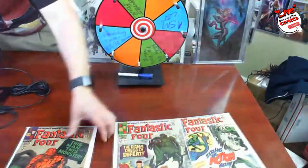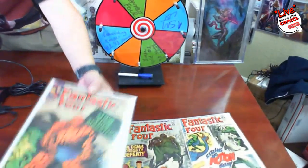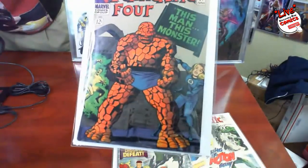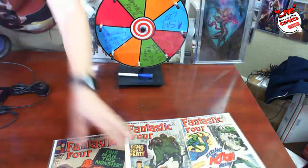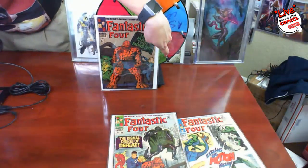Everything, even on this 58, when I say it's attached, it's barely attached. And it is attached, folks. All 3 is what you're bidding on. You're getting all 3 books in this lot. We're talking about 3 Silver Age books. We're up to a 22 lot. 3-book lot of some Fantastic Four Silver Age goodness.